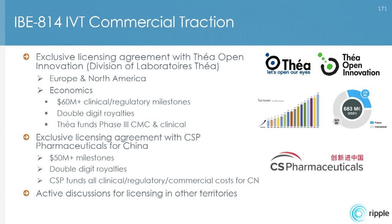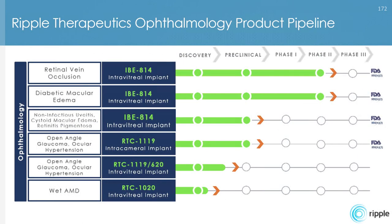We have commercial traction. We have a commercial deal with TAEA for North America and Europe, a really attractive financial deal, and they're also funding the phase 3 trials. And we just recently announced a deal in China with CSPC Pharma, again an attractive financial deal, and they're funding the phase 3 trial.